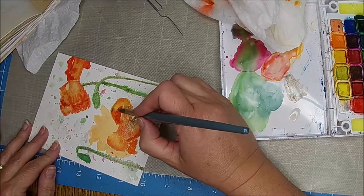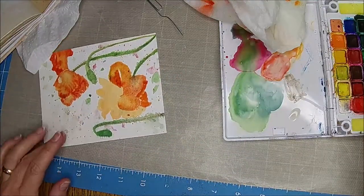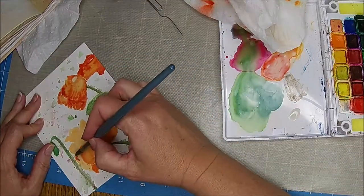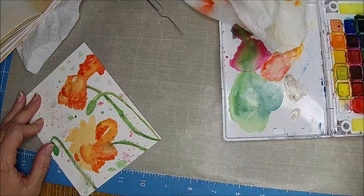You know, I don't think it's looking half bad. I don't know if it's looking half good, but... And this one, I want it to be a little bit lighter.